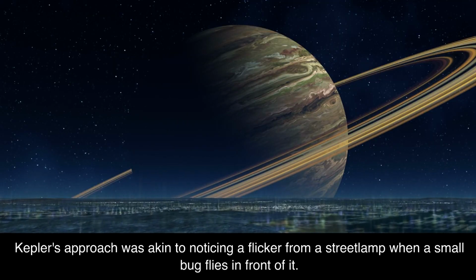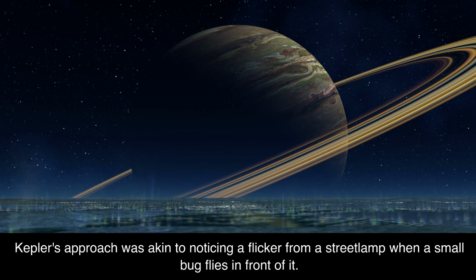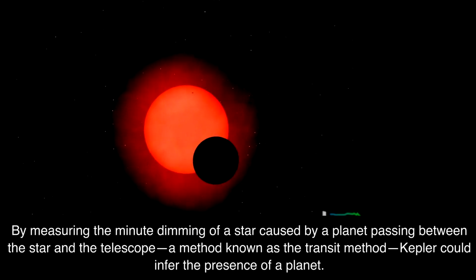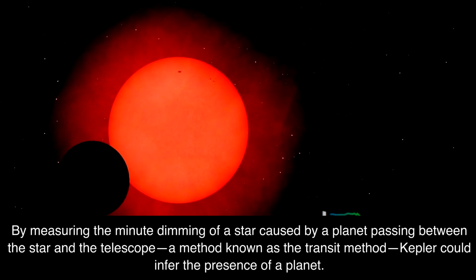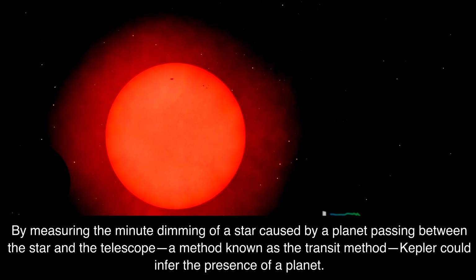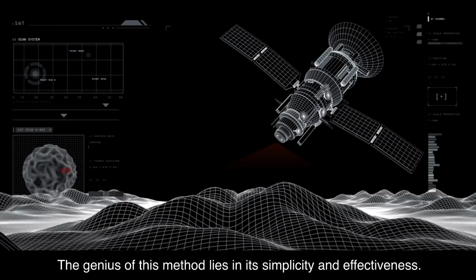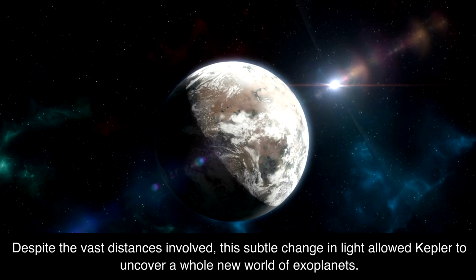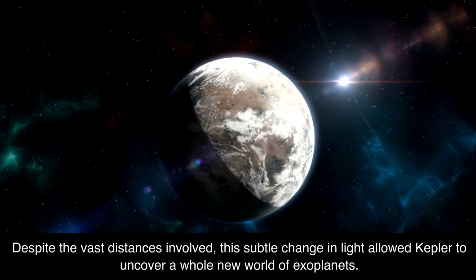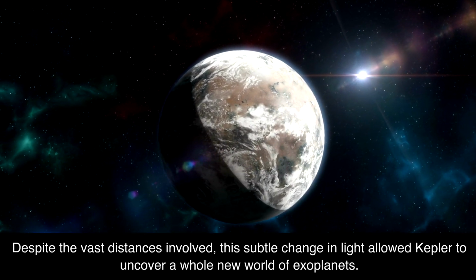Kepler's approach was akin to noticing a flicker from a street lamp when a small bug flies in front of it. By measuring the minute dimming of a star caused by a planet passing between the star and the telescope, a method known as the transit method, Kepler could infer the presence of a planet. The genius of this method lies in its simplicity and effectiveness. Despite the vast distances involved, this subtle change in light allowed Kepler to uncover a whole new world of exoplanets.